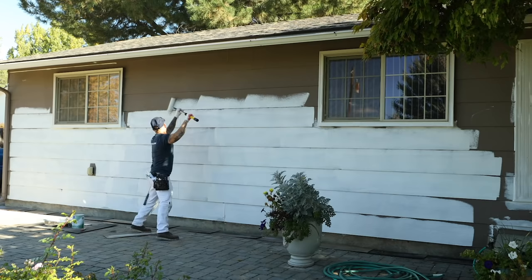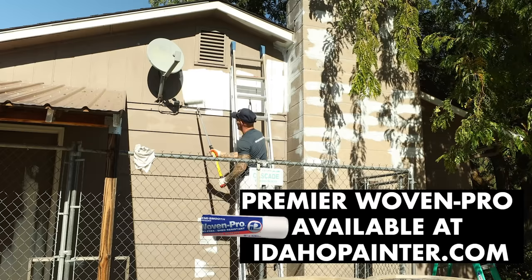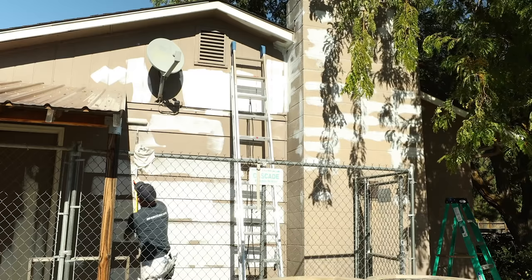Don't try to roll too fast either, because it will cause it to splatter. Just slowly roll. Use a good quality roller, even though you're going to throw it away. Like I said, I'm using a Premier white woven roller because it's going to splatter less than if you use something cheap.